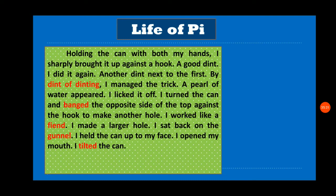Holding the can with both my hands, I sharply brought it up against a hook and a good dint. I did it again. Another dint next to the first. By dint of dinting, I managed the trick. A pail of water appeared. I licked it off. I turned the can and banged the opposite side of the top against the hook to make another hole. I worked like a fiend. I made a larger hole. I sat back on the gunwale. I held the can up to my face. I opened my mouth. I tilted the can.